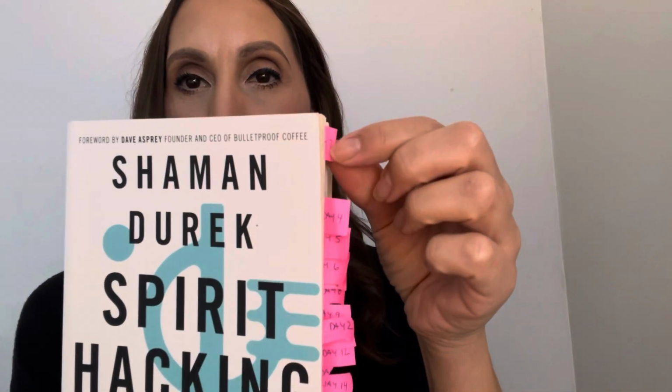I'll show you one that I'm currently reading now and what I've done. I'm up to day 3. Sorry, I should have done this from the start. However, for the purpose of today, this is the book that I am reading, Spirit Hacking. Now you can see what I've done on the side. I'm currently up to day 3 here.